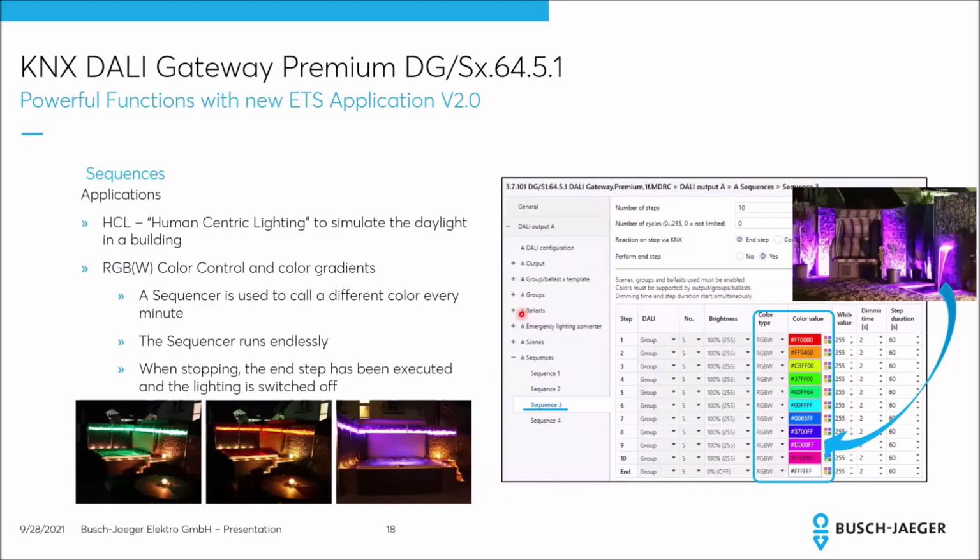So you simulate, for example, the daylight with a sequence. Make here 10 steps with a step duration of, for example, 1 hour. And then every hour you call another color temperature value. Start with 3000, 3500, 1 hour later 4000, up to 6000, and then go down again. Typical application of a sequencer.